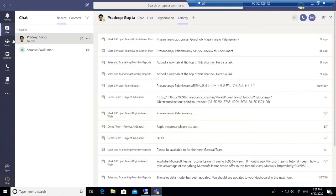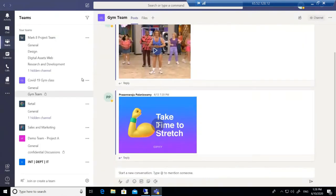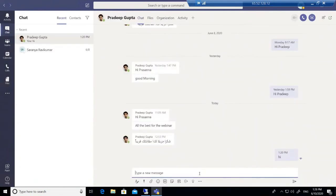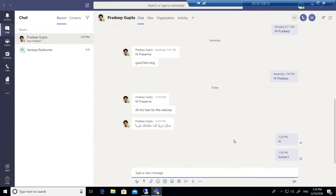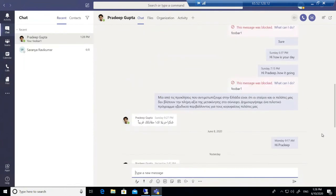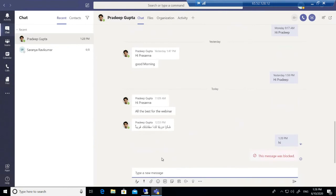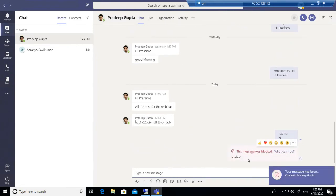If you look at this chat here, I have a DLP policy for a custom word, and I've configured it to block it. Sorry, that's sensed. This is to prevent users from sharing confidential information such as credit card numbers or PPS numbers or any confidential information. There is a set of sensitive data types available in Microsoft 365, which you can leverage for Teams.